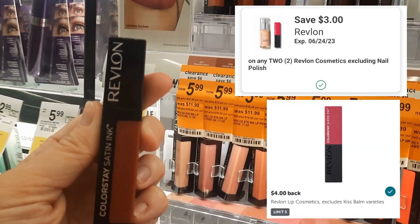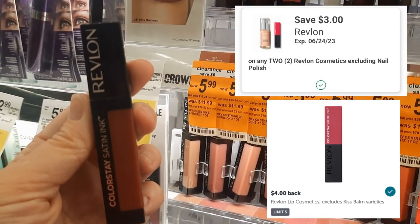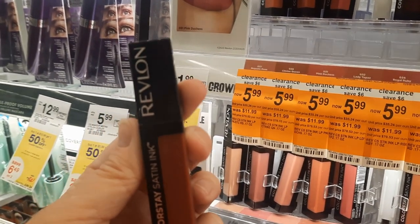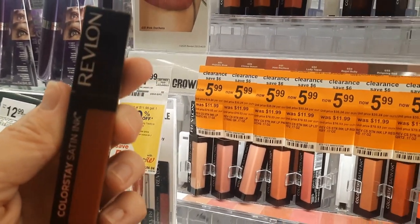And then Ibotta has a rebate for $4 back on 1. So you'll get $8 back for 2 of them. It's going to make 2 of them completely free, and actually a $2.01 moneymaker. So I'm going to try out this deal in a separate transaction. Fingers crossed it goes well.